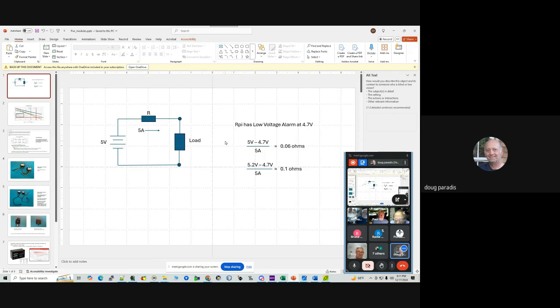If you've been messing with Raspberry Pis for any length of time, you've had this problem. So if you have a 5-volt supply and you look at 4.7, that means you have to have a resistance of less than 0.06 ohms. Now, if it's drawing 5 amps. Right, if it's drawing 5 amps. And that's the spec, so I'm just using their spec.